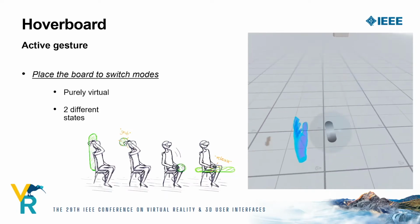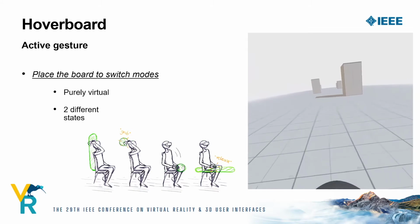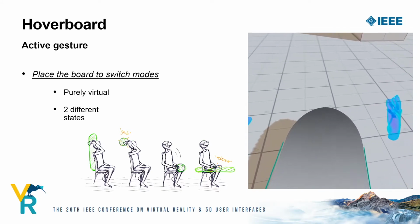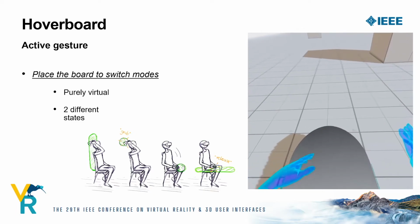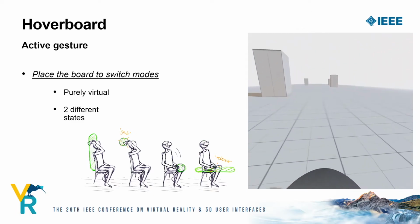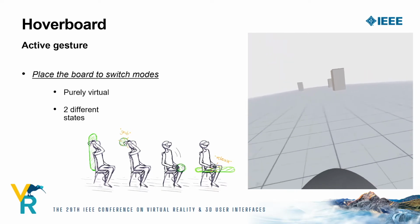Our dual-state method is a hoverboard, which also requires the use of a controller, but also offers visual and sound feedback to the user. The board is purely virtual and doesn't need any additional devices. It can be activated by putting it in front of your body and deactivated by returning it to your back.